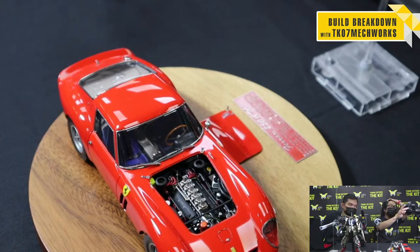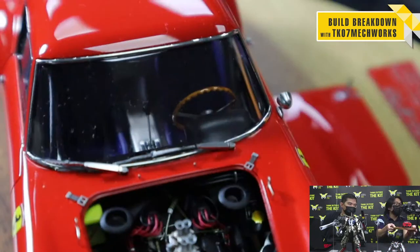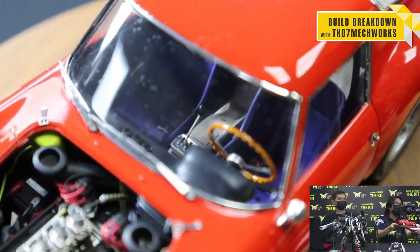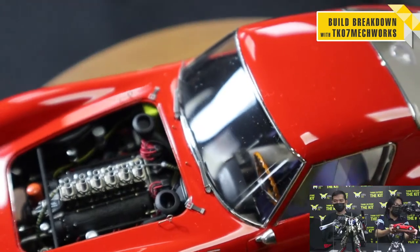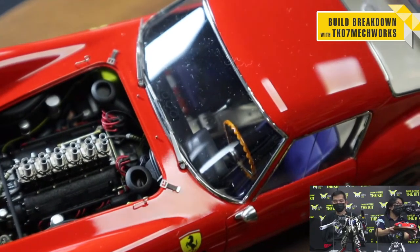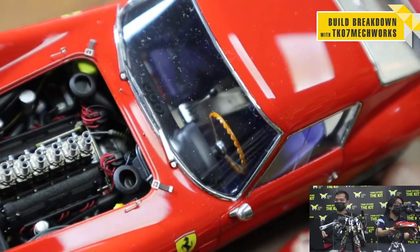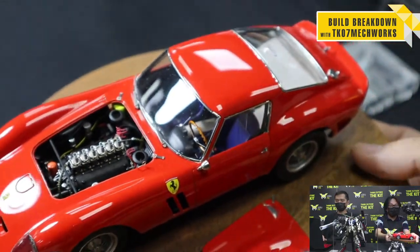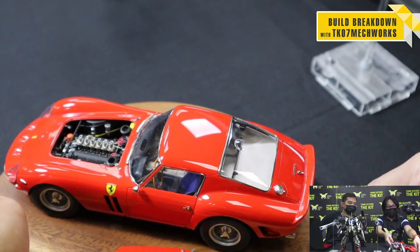I'm really careful doing that, but it's there. You can see the steering wheel clearly, and from the side, there you go. You can see the toggle switches there on the stick shift. And he even matched those bucket seats. Buckles are all there, properly installed.